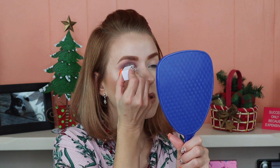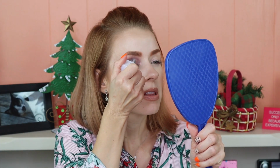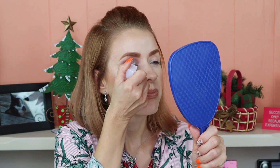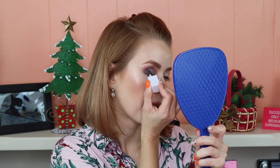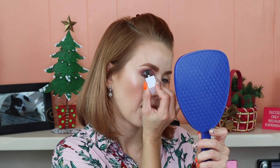They feel very wet when you're applying them. Yeah, that didn't even adhere to part of the eyelid. Maybe if you just lightly dab it. That one is not adhering to the eyelid. Let me try and build up the Black Magic shade a little bit. Yeah, it's the middle of my eyelid that it's not wanting to adhere to.